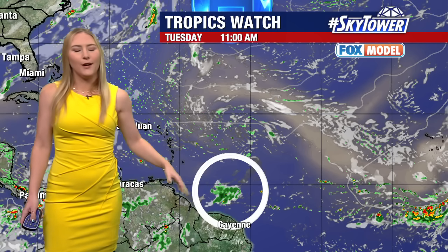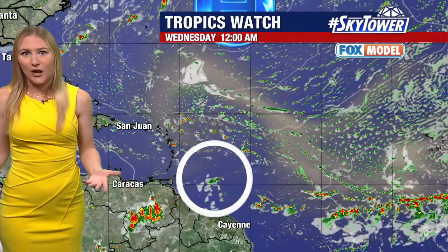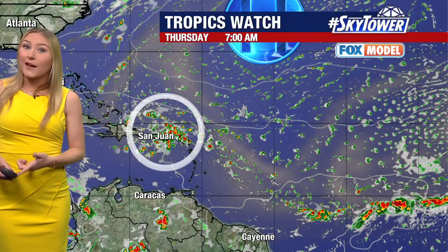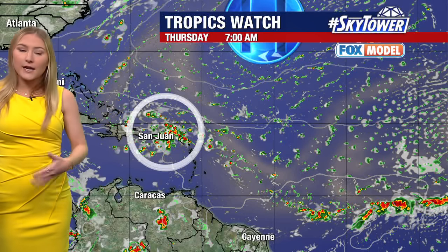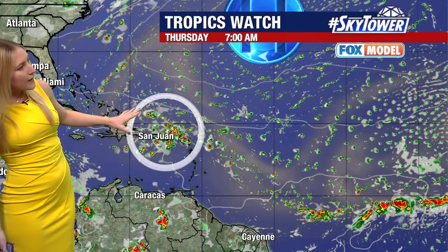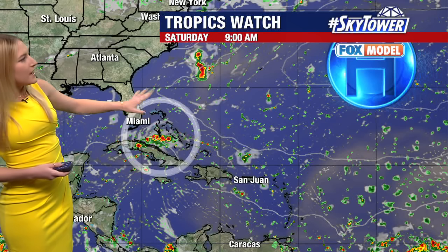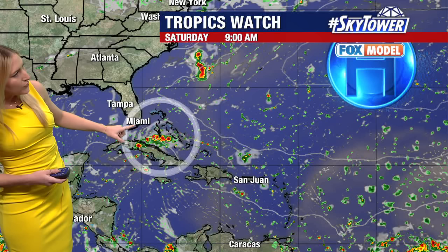There's that blob of really just, at this point, disorganized showers and storms. You can see it skirting out of that drier air, which by the time it's in Puerto Rico, Hispaniola, that'll be on Thursday into Friday morning. You can see some heavier rounds of rain there as it's starting to get its act together, moving out of that pocket of all of that drier air. Then by Friday, it's in the Bahamas. That's when it's most likely to potentially become some sort of tropical system. And then notice just off the southeast coast of Florida, that's going to be Saturday and into Sunday.